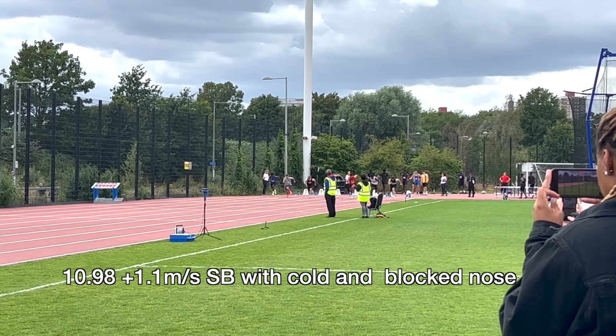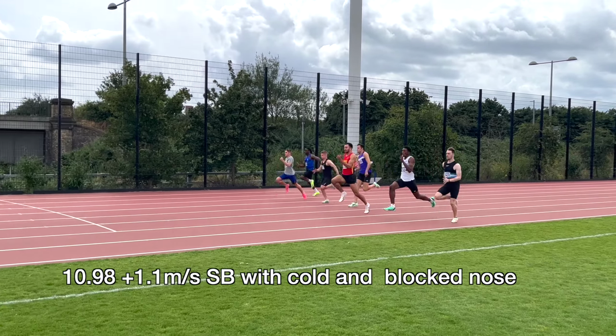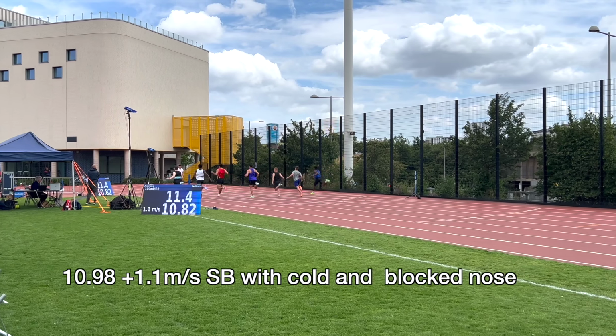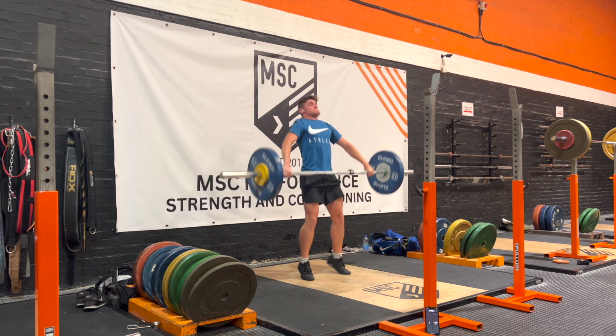As last episode, we are going to start where we finished last time, which was running my season's best of 10.98 for plus 1.1 wind. I had a cold, so I feel like there was definitely more to give. If I hadn't had that cold, I could maybe have gotten a bit closer to my PB. But I'm just going to have to do that later on in the season.